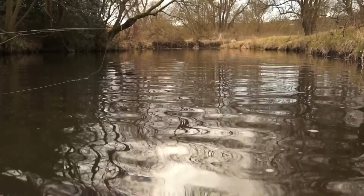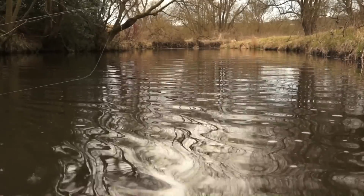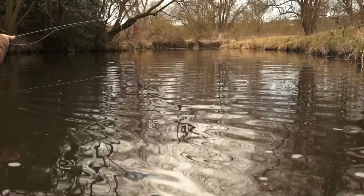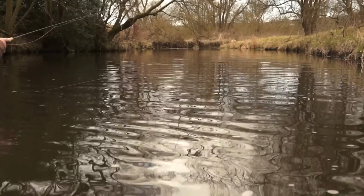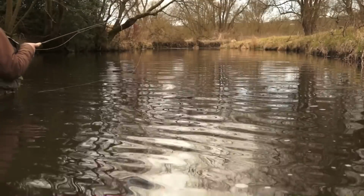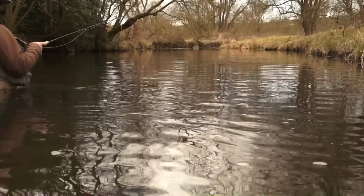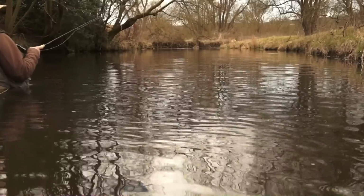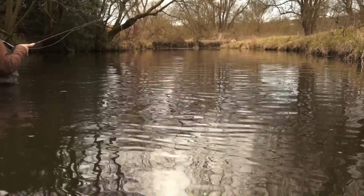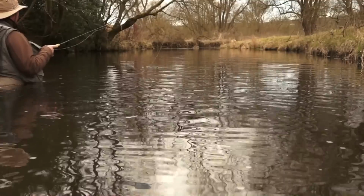Now there's still one just rising just behind that branch. So there he is. It's a nice fish. You've got to be very careful. Stealth is paramount. If these fish have any idea that they're being fished for, the game is over, and my chances of catching will be zero.